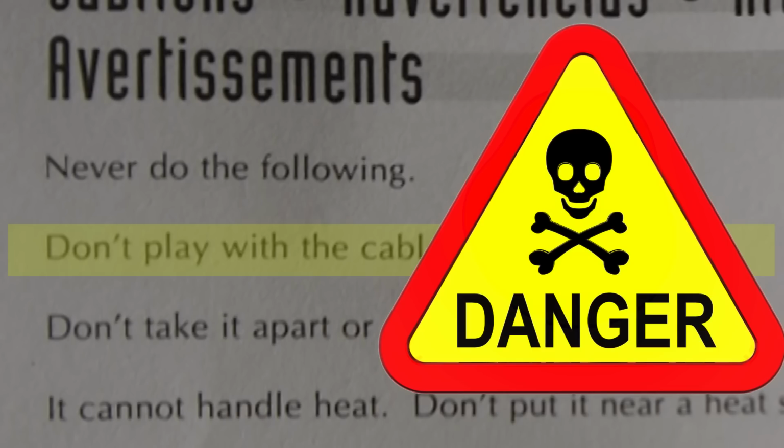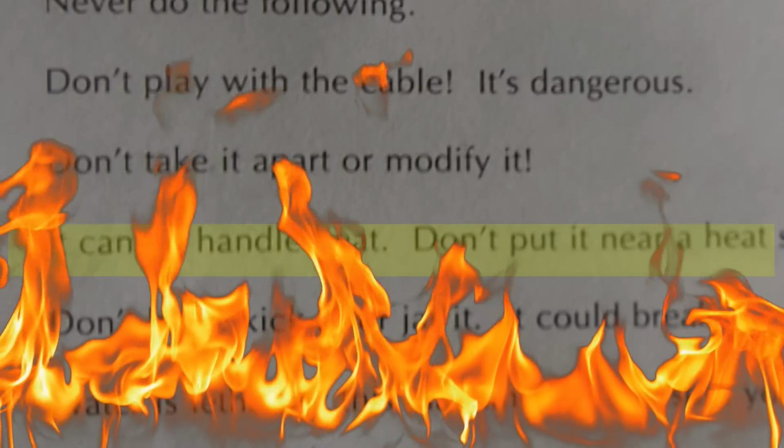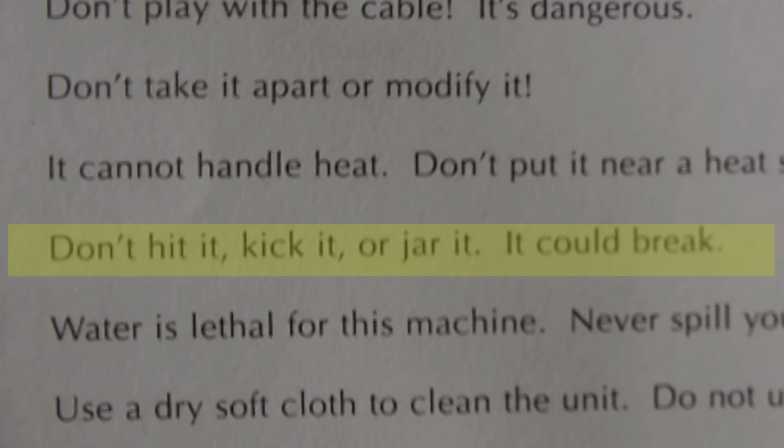Even though it does appear to be quite sturdy, and it does feel sturdy enough, there are some quite intense warnings in the instruction book. Don't play with the cable, it's dangerous. It cannot handle heat. Don't hit it, kick it, or jar it. What do you mean don't jar it? Do you mean put it in a jar? Am I putting this in a jar? Why?